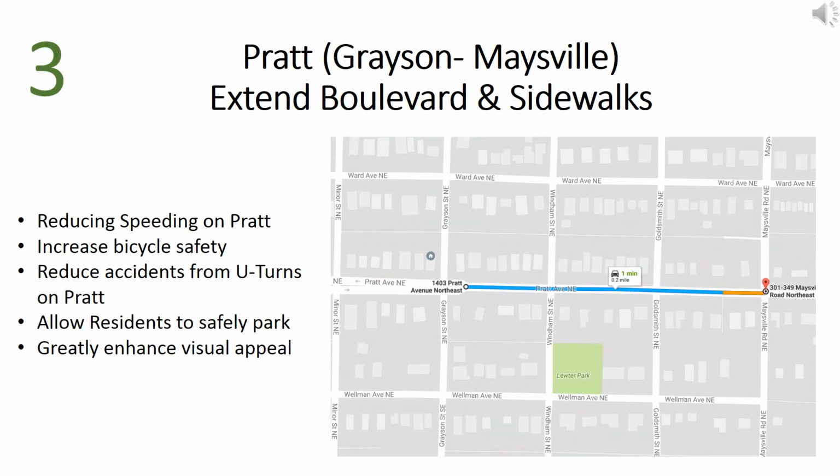The original 5 points stopped a few blocks short of the mountain base, and as the road was extended, they didn't keep the same feel with the rest of Pratt, even though the same right-of-way exists. Consequently, there's a gravel no-man's land between the road and houses. The third recommendation is for the city to continue the divided median or boulevard the remaining 3 blocks of Pratt.